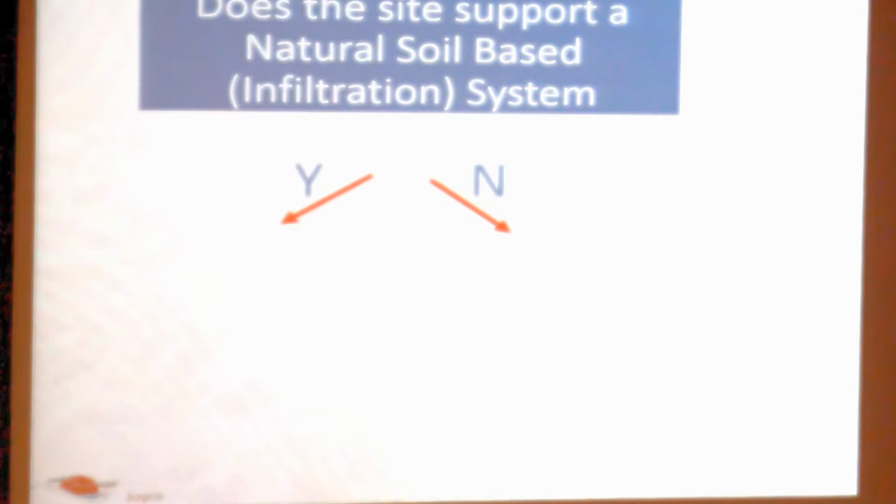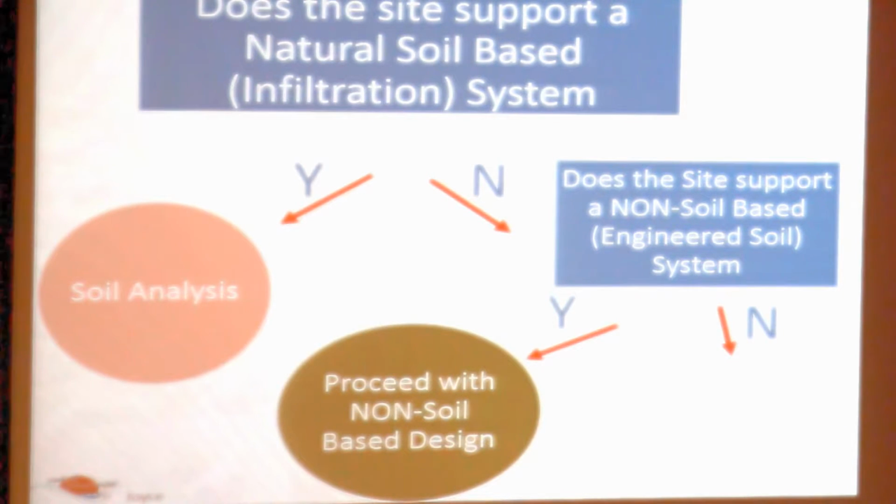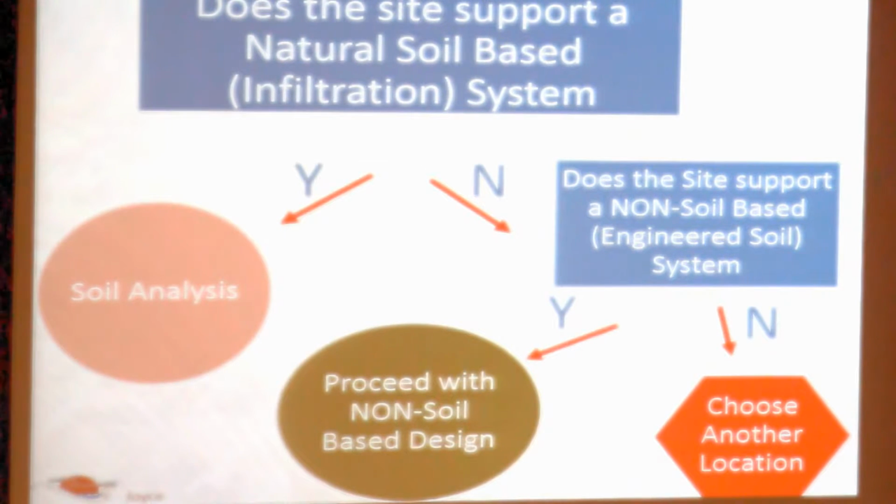So in my process, when I go out to a site and we're looking at a BMP option, my first thought is, will this site support a soil-based system? Okay. Will that soil infiltrate? Will that water move through that soil profile? If yes, then I do my soils analysis. If no, then will it support what I'm going to call a non-soil-based system? Okay, a filtration system that has a discharge that doesn't infiltrate. Will it support that? If so, then build that. If not, choose another location.